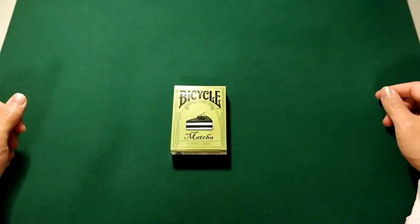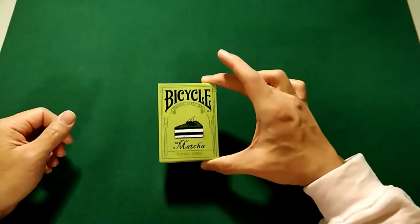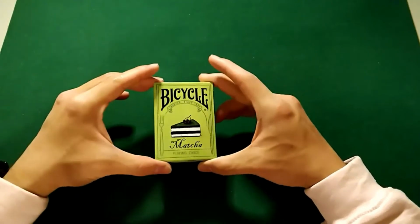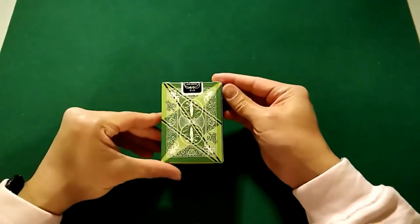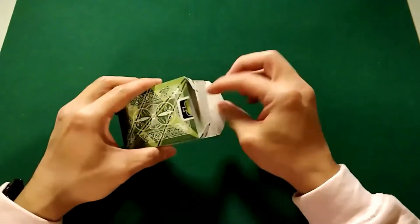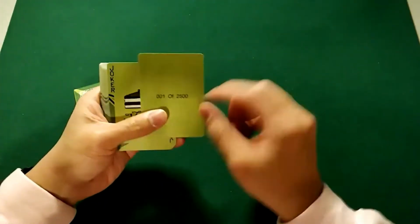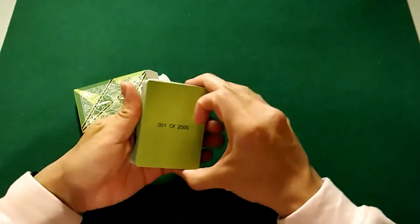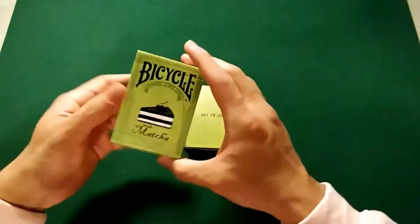All right guys, welcome to the tutorial for the world's luckiest card trick. As is tradition, I'm going to be using one of the green decks from off the wall for this tutorial today. I'm going to be using the Bicycle Matcha playing cards. Really bright, vibrant colors in this Bicycle deck. Honestly, this is one of my favorites that I've opened recently. And apparently there's only 2,500 of these decks printed, so I really like these. The color on these is sick.